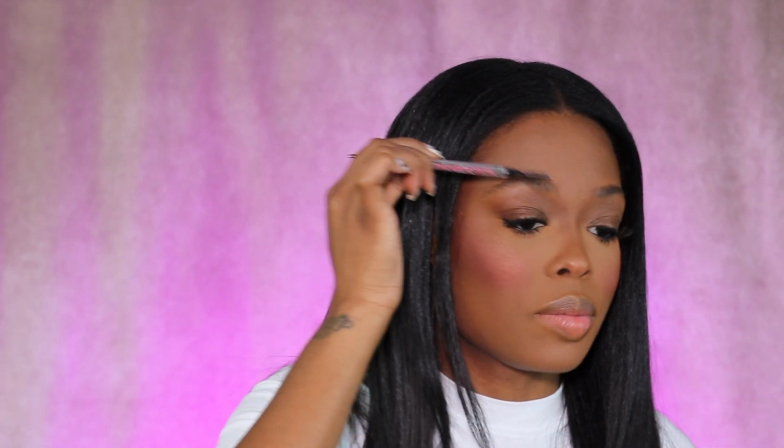So, okay, yeah, so I'm just brushing my brow hairs up with the spoolie. If you don't know, this is the Benefit Precisely My Brow. I love these pencils. Somebody asked me a long time ago, like, oh, what pencils you use? And honestly, I would use any pencils that I could get my hands on. But now that I've been using these, they are my favorite. So yeah, Precisely My Brow.